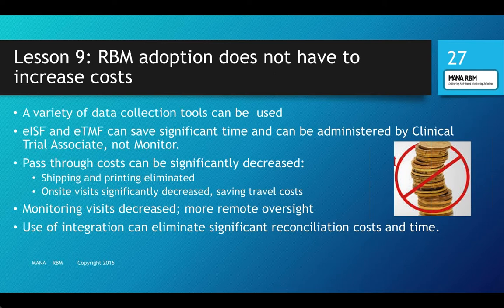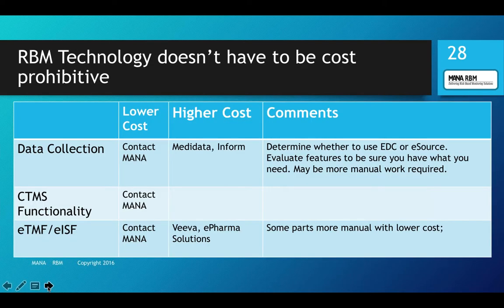Pass-through costs can be significantly decreased. You can really eliminate both printing and shipping costs, so there's a big chunk. And you can make a huge savings in your travel costs because you're now going to do more of this remotely. And if you use integration, then you can eliminate much of your reconciliation costs and the time at the end of the study when you want to do that. So it's not straightforward, but I think over time, as we develop more and more tools, we can do it more efficiently.